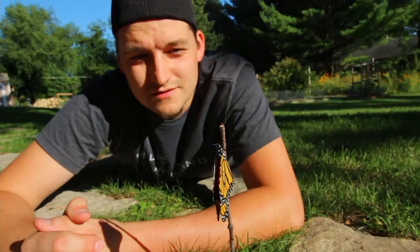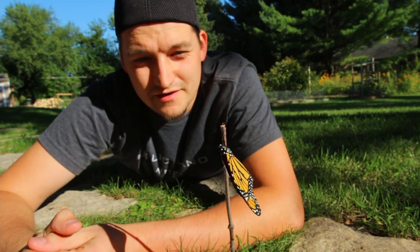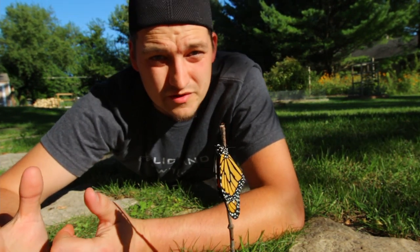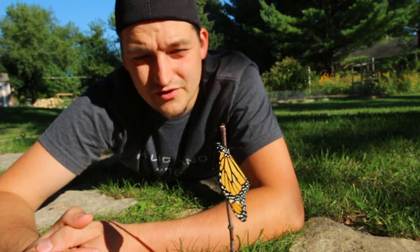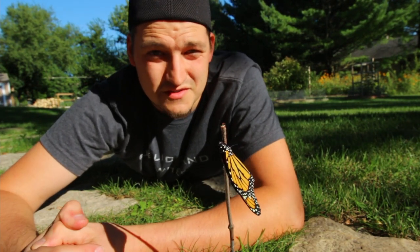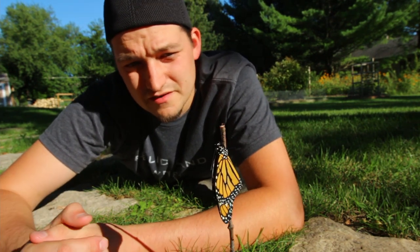Okay, bye. So I would probably advise against relocating a monarch right after it comes out of the chrysalis. Now, it's been about half an hour to 40 minutes since it came out that I moved it out here. I don't know, I just felt like I wanted to get it out in the sun. I guess I could have left it on the chrysalis and moved the box over here, but nonetheless, I moved it here via the stick.